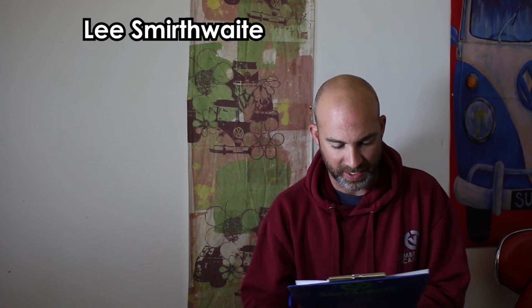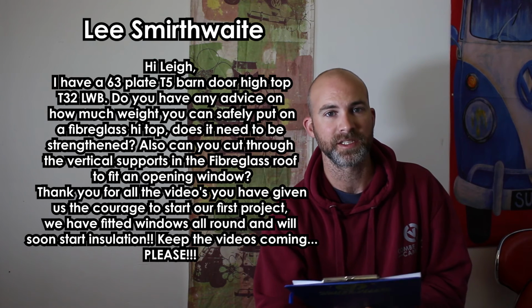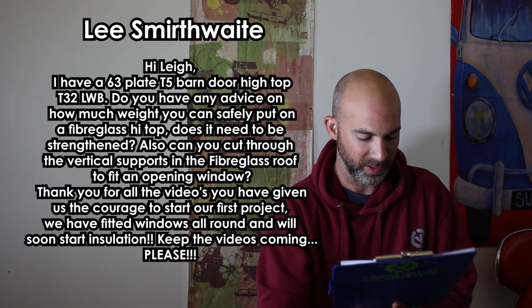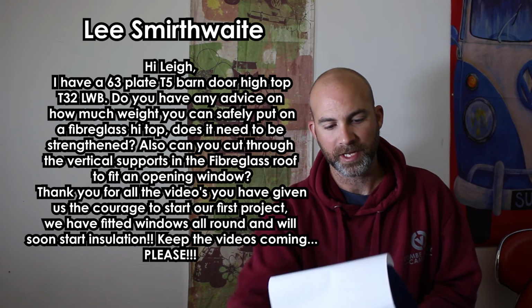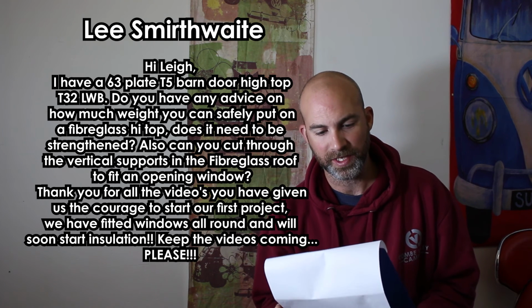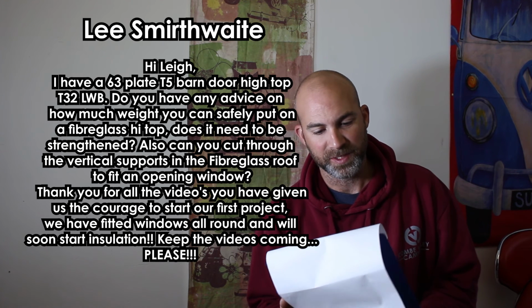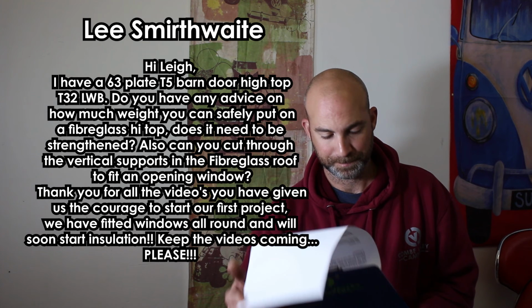Our next question then is from Leigh Smirthwaite. He says, "Hi Leigh, I have a 63 plate T5 barn door high top T32 long wheelbase. Do you have any advice on how much weight you can safely put on a fiberglass high top? Does it need to be strengthened? Also, can you cut through the vertical supports in the fiberglass roof to fit an opening window? Thank you for all the videos. You have given us the courage to start our first project. We have fitted windows all round and will soon start insulation. Keep the videos coming, please."